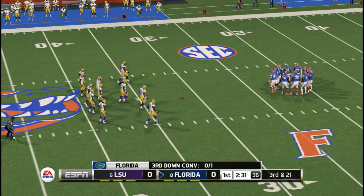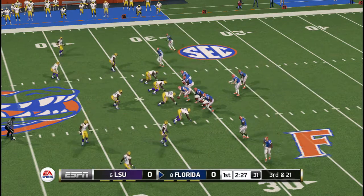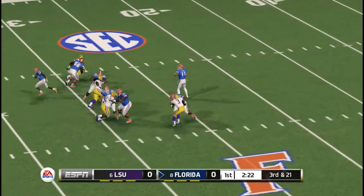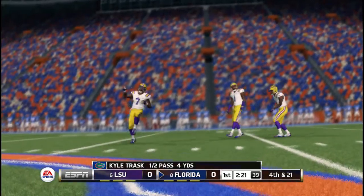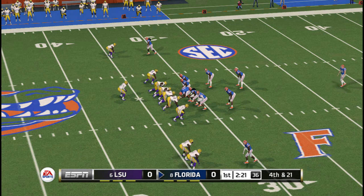Third down, and they need to get it inside the 47. Watch 18. 18's the mic. That's exactly how they drew it up in the sideline, and now they get the ball back. That makes it 4th and long.